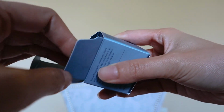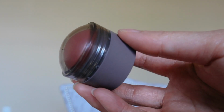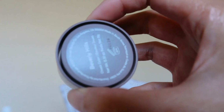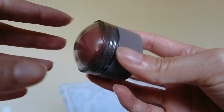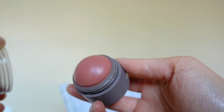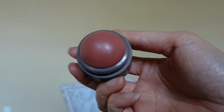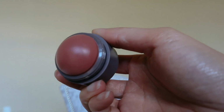Next, we have the Flush Balm. So this is a cream tint that's supposed to melt into your skin for a lit from within color that stays flush all day. I got the shade Beverly Hills. It's actually very, very light, very translucent. I really, really love that. It's very hydrating, dewy, balmy, and it looks like it's somewhat buildable, but it's not overwhelming. It doesn't look super crazy. I also really like this color.